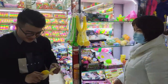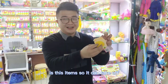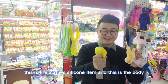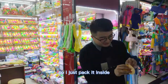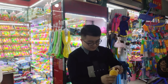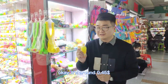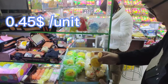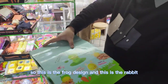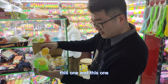Oh, okay. So the supplier recommends another one. It's these items, where you can take off the clothes. You can see this is the clothes, a silicone item, and this is their body. So I just pack it inside. Is it cute? Okay, it's around 0.45 USD. And here is their packing box. Oh, I like this one. They have two items. This is the frog design clothes, and this is the rabbit.